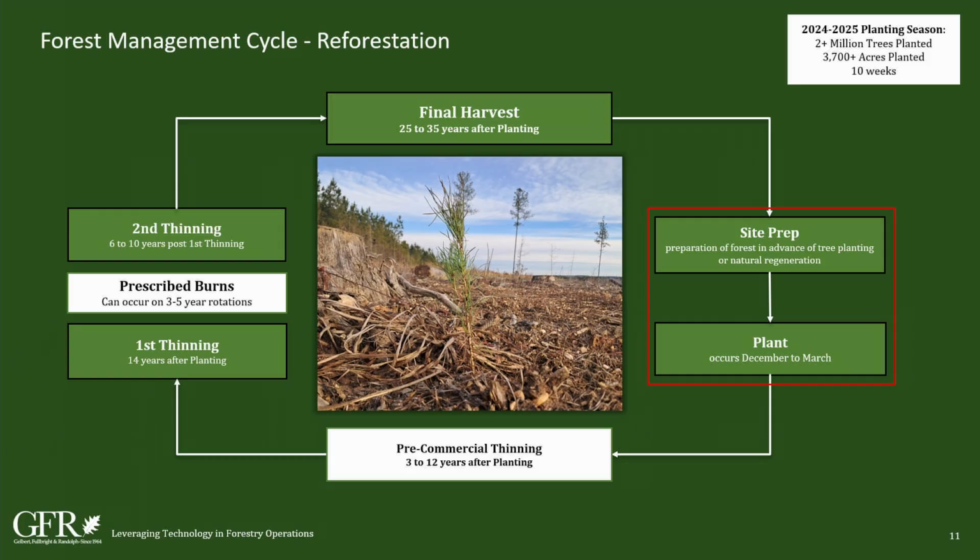So after a harvest is complete, we move on into the reforestation and silviculture phase of our forest management cycle. We will start the reforestation by preparing the site, which is often herbicide or a prescribed burn, just to clear out any unwanted vegetation, so that way the seedlings that we put in the ground have the best chance of survival, because we want those as healthy as possible.